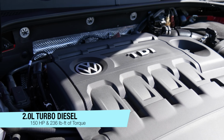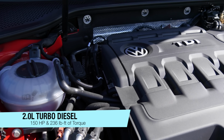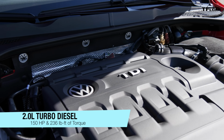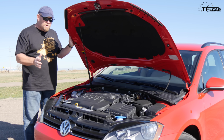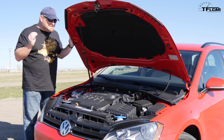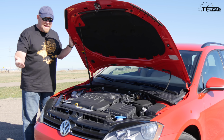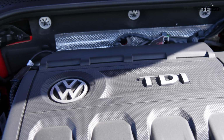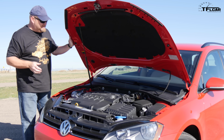150 horsepower. That doesn't sound like a lot, but 236 pound-feet of torque, and that's what makes diesels awesome. This one is updated from the previous generation. Now, in terms of overall performance, it's not too bad. It's different. You have to get used to a different type of turbo lag than you would get in a gas engine. But this one is hooked up to a 6-speed dual clutch automatic transmission. And yes, I called it an automatic transmission because it's shifting for you.